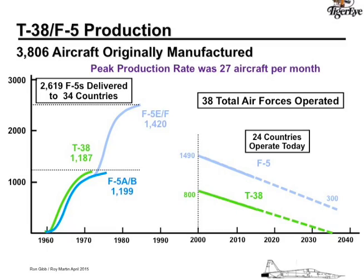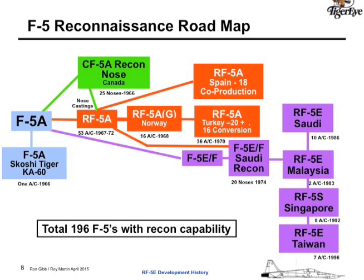38 countries have operated the F-5 and T-38, and right now there are still 24 countries flying the aircraft, with the Air Force going to fly the T-38 to at least 2035, and the Navy probably to 2035 also. Looking at the roadmap of the reconnaissance aircraft, starting with the F-5A, we had a camera installation on one Skoshi Tiger aircraft in 1966. We started the RF-5A and the CF-5A about the same time, resulting in unique configurations for Norway, Spain, and Turkey.